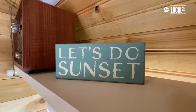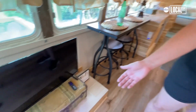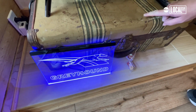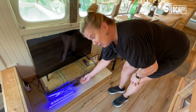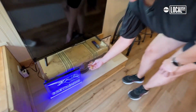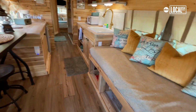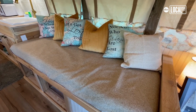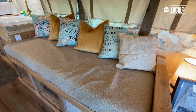I like to say that it's a mix of the new and the vintage. You've got this little Greyhound neon sign. Believe it or not, I went to a local thrift store and found this old beat up suitcase that has a baggage check from 1974 from Greyhound. So this was meant to be, and it serves as my TV stand. Daybed and sofa. On a bus, you have to really maximize all of your square footage because inside we only have about 280 square feet to work with here, believe it or not. But that's pretty big for a tiny house type of lifestyle.